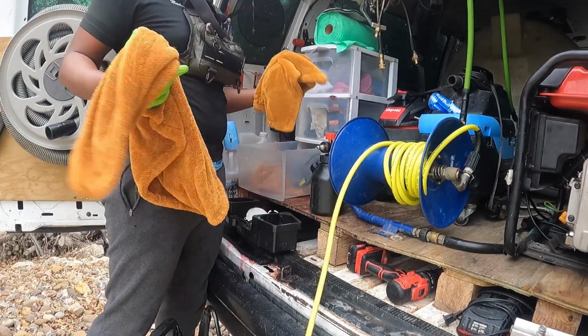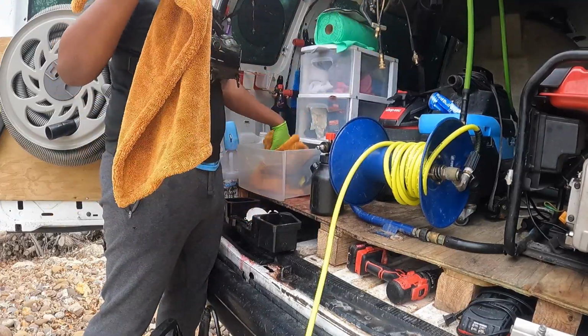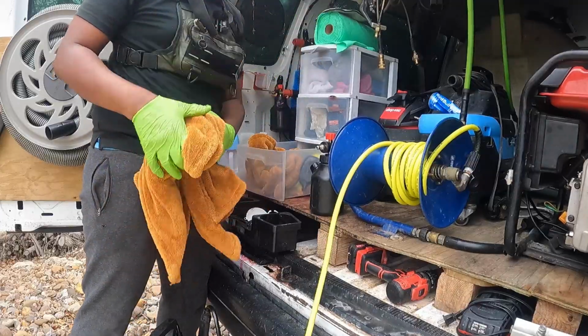I can't decide which towel I want to use, the small or the large. I think I'm just gonna use my large one because I'm gonna use the same one to do the next vehicle as well.